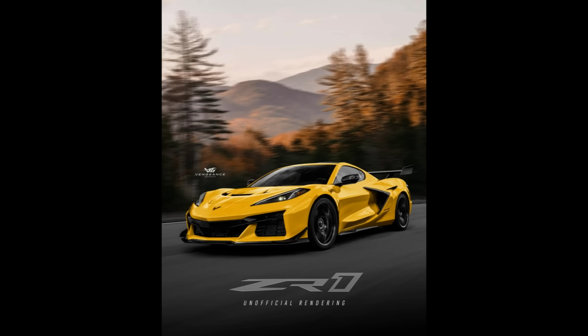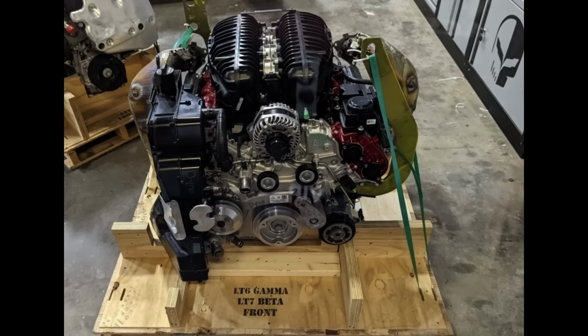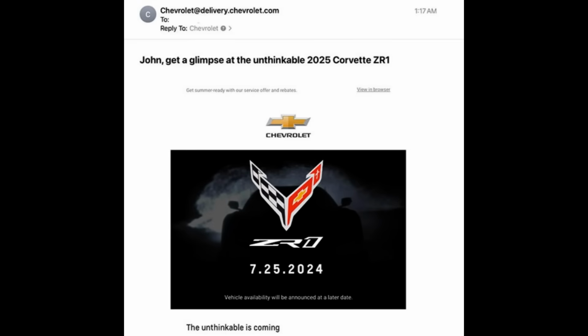Now, going into a little bit of the stuff that we do know for sure. The car is very, very likely to be twin turbocharged. The car is going to have an LT7 engine. It's already been out there in a couple different leaked pictures where the LT6 and LT7 both shared the same kind of box that the crate engine would be shipped in. Obviously, we know this car is going to be called a ZR1. We also know it's going to be a 2025 model year. There's been some emails sent out from GM to potential customers talking about the 2025 ZR1 directly from Chevrolet. So it is definitely going to be a 25 model year.